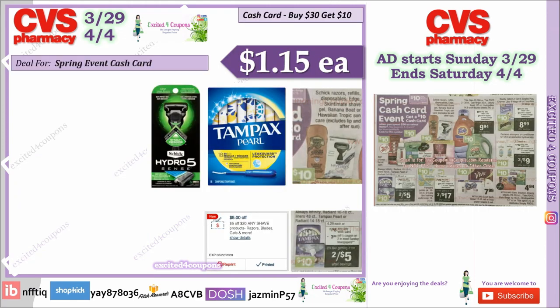So now let's go ahead with the spring event cash card. There's not that many cash cards shown in the ad, but I go ahead and share 3 different deal ideas. So let's do the Chic, which is rare to see part of the cash card deal. You see it here, Chic racers.